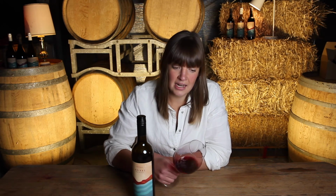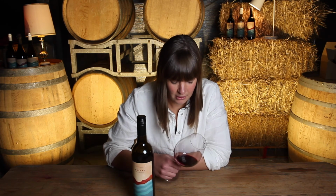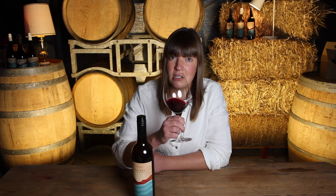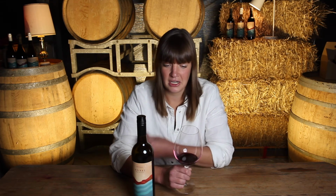As you can see, our 2018 Roxy's Paddock Shiraz has a beautiful, rich, deep, red crimson colour. In terms of its nose, you can really smell aromas of strawberries, raspberries, plum, and that pepper finish.